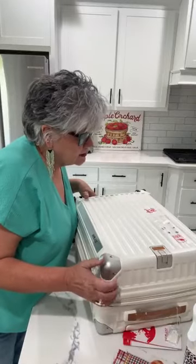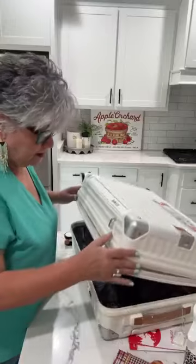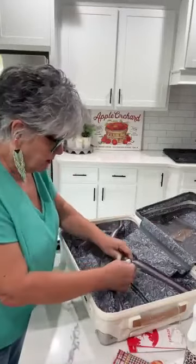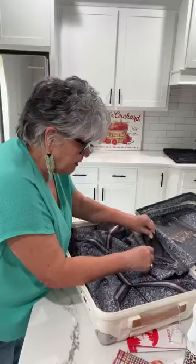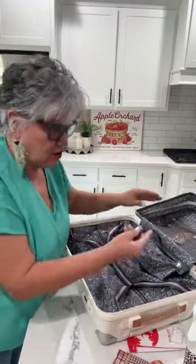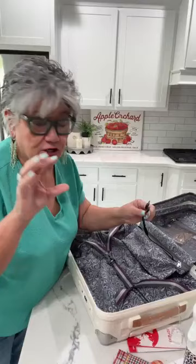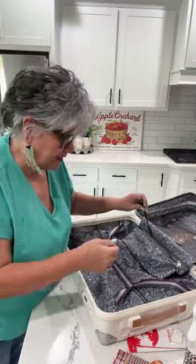I'm trying to see what else. Swivels 360 degrees, which is awesome. If you ever travel, it's perfect. And it has a TSA lock, which I never lock them anyway. It's got a couple of little zippered areas. Okay, here's the charger. So you would put those little charging stations in here and then you can charge your phone from the outside.